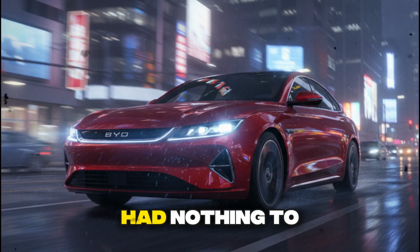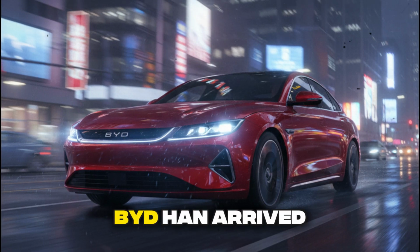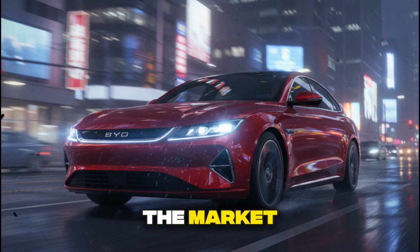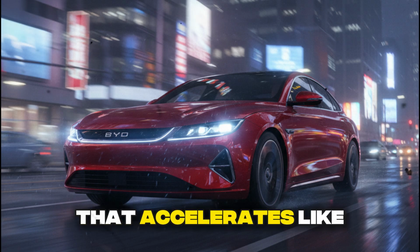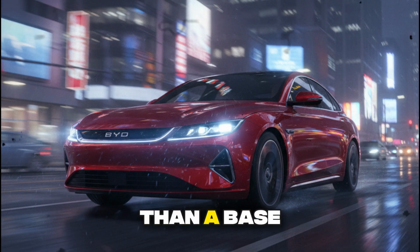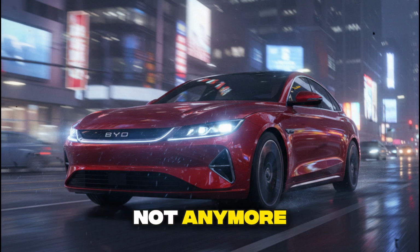They said Tesla had nothing to fear. But that was before the 2026 BYD Han arrived, a luxury electric sedan that's quietly shaking up the market with range, refinement, and price that don't seem real. Imagine a car that accelerates like a Model S, rides like a Mercedes, and costs less than a base BMW i4. Sounds impossible? Maybe not anymore.